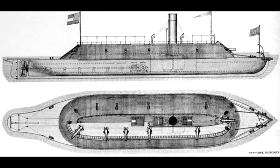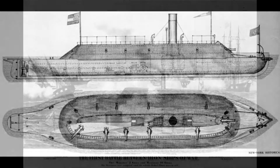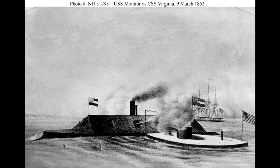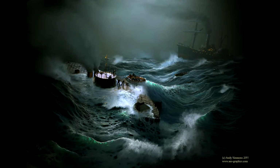Now these two ironclads were in fact not the first to be built, but were the first to do battle, at the Battle of Hampton Roads. They fought for 2 hours in a gunnery duel in which there was a draw. Neither side could effectively penetrate the other's armor. This meant that the ships were largely unscathed, and in fact the USS Monitor would not be sunk by another ship, but in fact would be sunk by a storm.